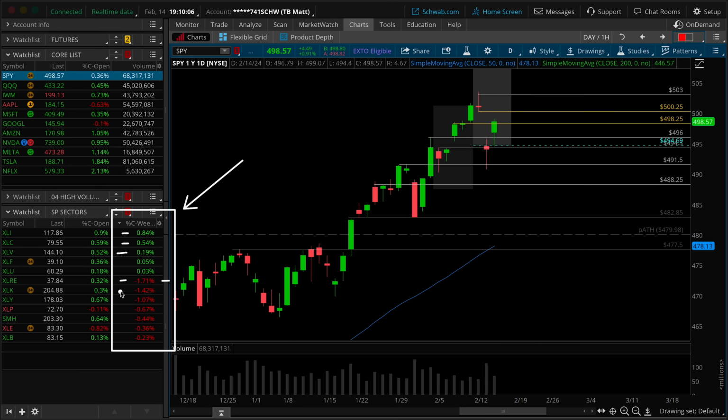Huge hit there. The XLK is not any safe haven either, down 1.42%. Tech, of course, is sensitive to rates. The 10-year really taking a move in the upward direction on Tuesday's news. And then it's discretionary. So some of the heavier weight risk-on sectors are at the bottom of the barrel, namely tech and discretionary.